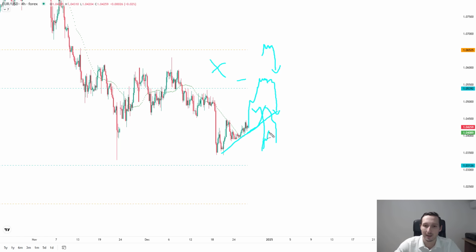You get that kind of pullback into the moving average, and then a sell-off into the lower bound, the profit-taking target to the downside next week in euro dollar at the 1.03126.